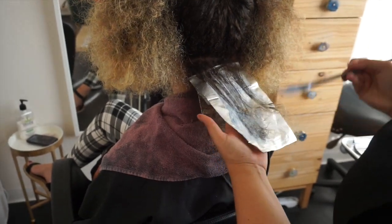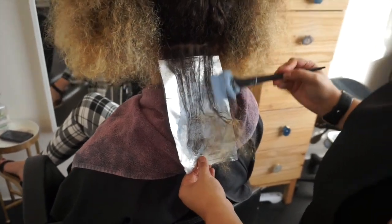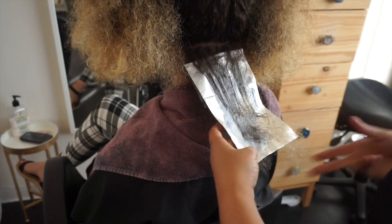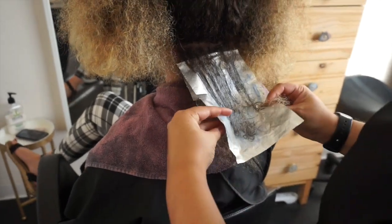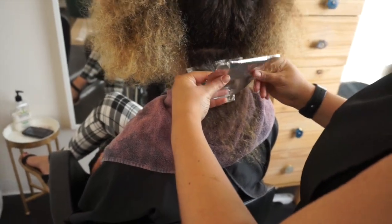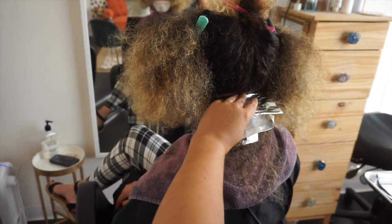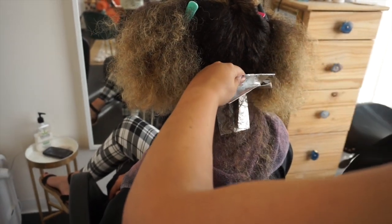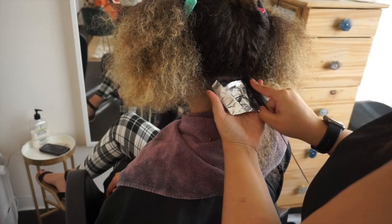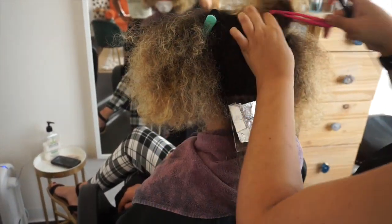You're just painting. And this is a balayage, right? Kind of. This is highlights, but it's more of a blended highlight, just because it gives more control over your hair. I think I've been doing this on you for the last few times.